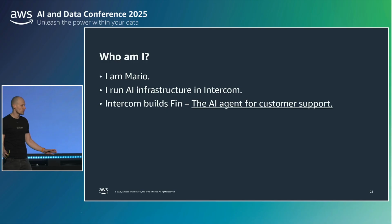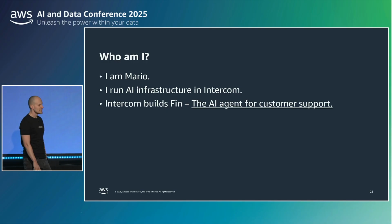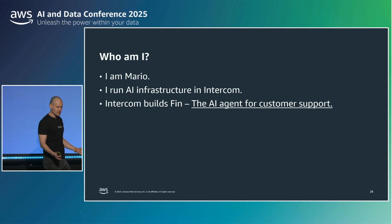I feel a bit sorry for you because Des has exceeded the full quota of Intercom jokes. So this is the last one. It's not going to be as fun. Doesn't matter. You heard a little bit about Intercom.